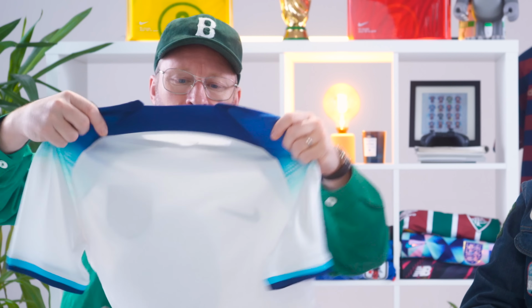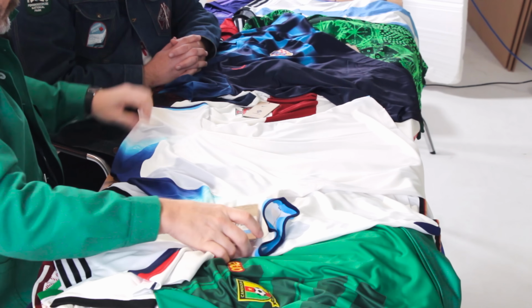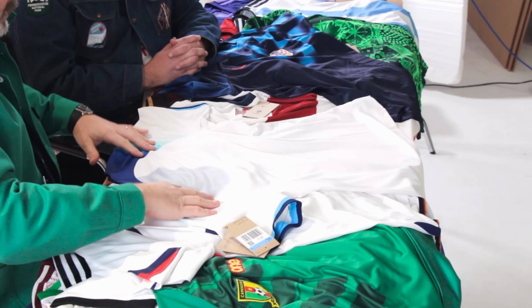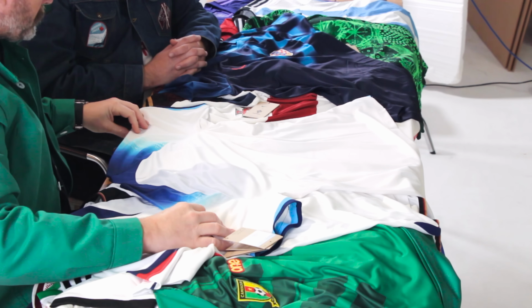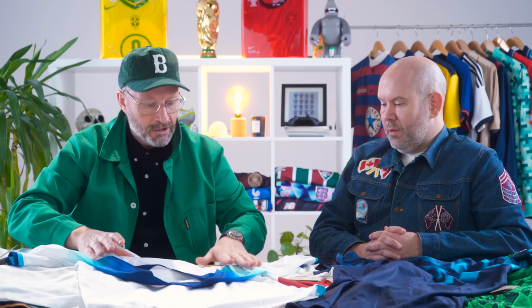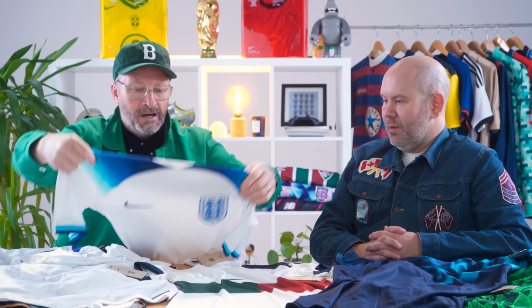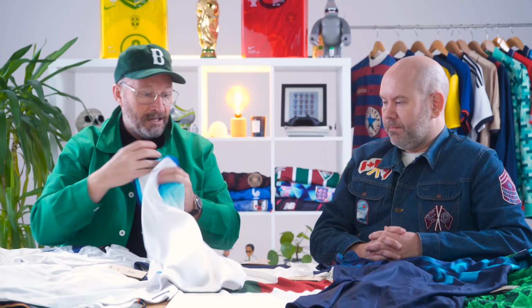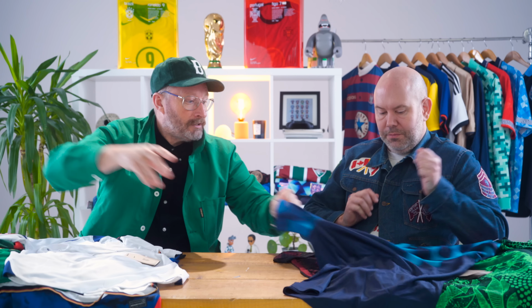But what's interesting about this is if you actually turn the kit round the other way and then you were to have put the badges on, it might have been slightly better, you know, because there's a bit more space, but they've obviously done that because of the names and stuff. But it just feels a bit disjointed. Yeah, so I'm not a massive fan of that at all. So that's definitely not made it. Portuguese away, didn't make it.